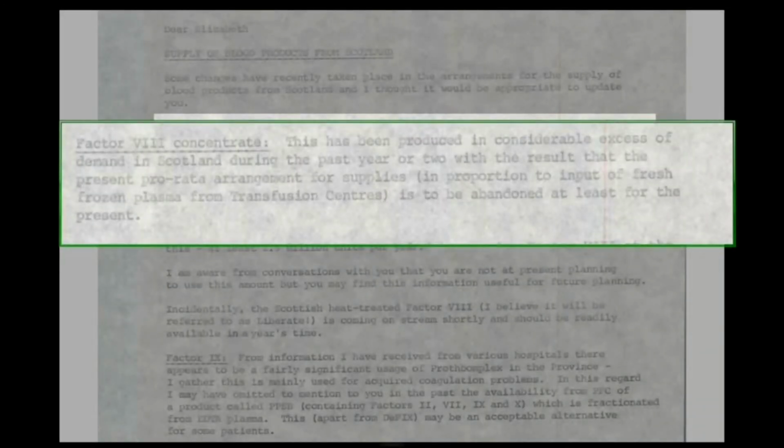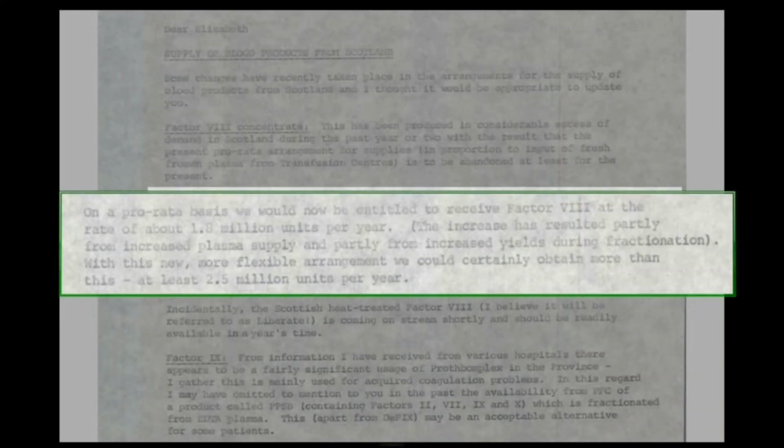Thank you. Factor VIII concentrate. Dr Maurice McLellan says, "This has been produced in considerable excess of demand in Scotland during the past year or two, with the result that the present pro-rata arrangement for supplies, in proportion to input of fresh frozen plasma from transfusion centres, is to be abandoned, at least for the present. On a pro-rata basis, we would now be entitled to receive factor VIII at the rate of about 1.8 million units per year. The increase has resulted partly from increased plasma supply and partly from increased yields during fractionation. With this new, more flexible arrangement, we could certainly obtain more than this, at least 2.5 million units per year."